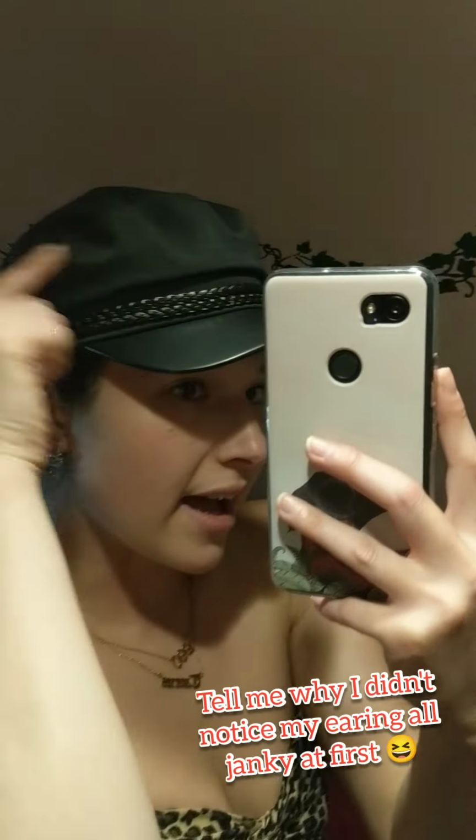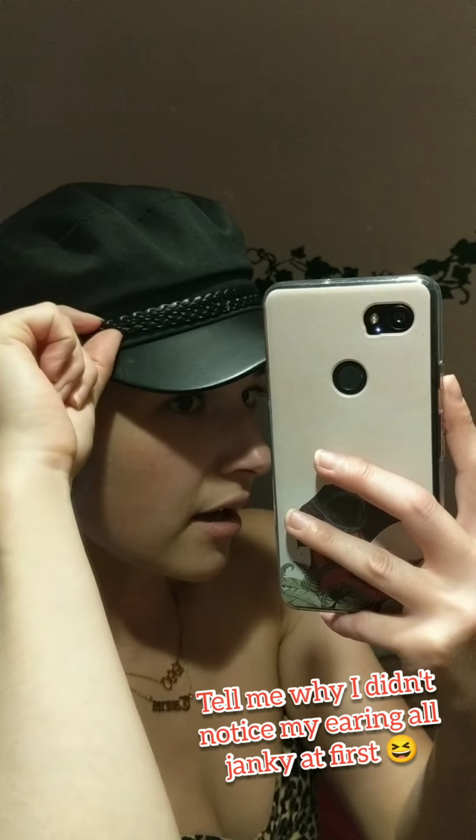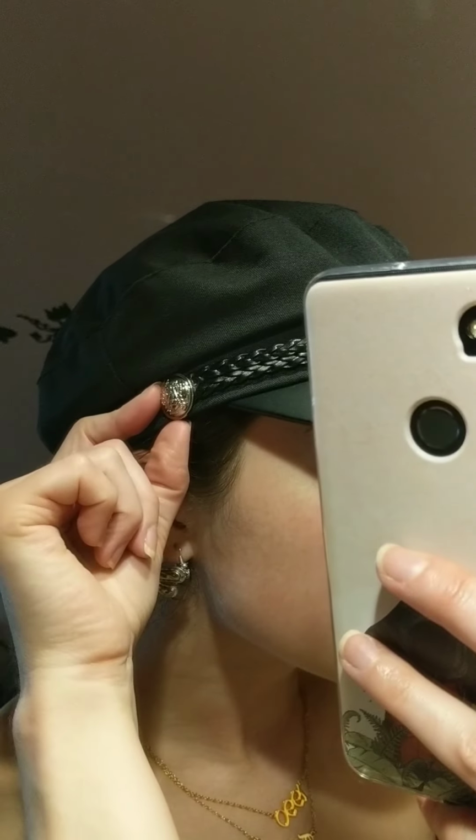That's the second half. So I changed my outfit again, because this is the idea that I had for this third hat. So it's black. It's got this pleated black belt strip across the front, a leather black front, and these cute little buttons. I thought it'd be really cute with some type of a black tank top, but I couldn't find it, so I chose this one.